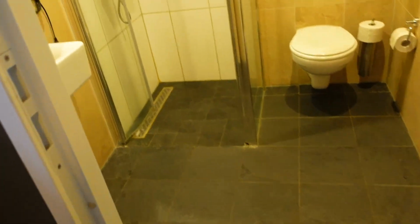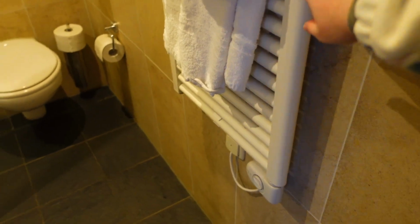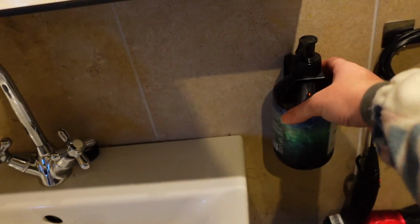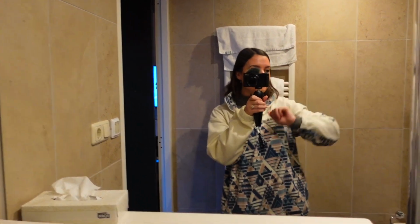Then if you head into this door, this is the bathroom. Really lovely large bathroom. They have a radiator here. This got lovely and hot as well, really warmed up the bathroom. You have a sink and a hairdryer, some Efteling hand soap, some tissues, and then a lovely large mirror.